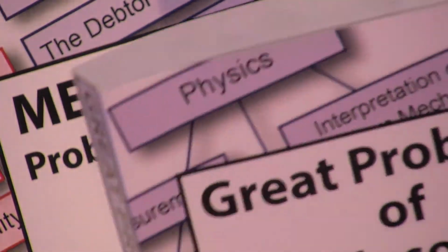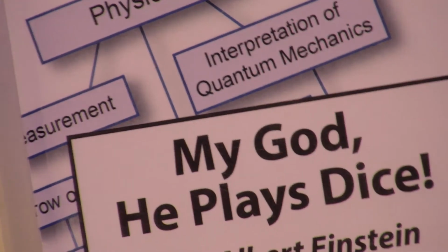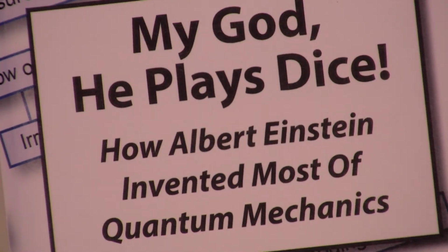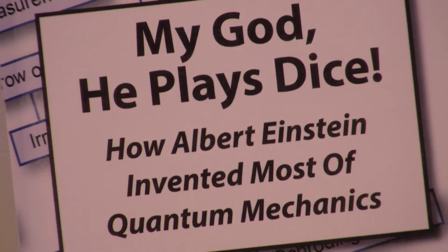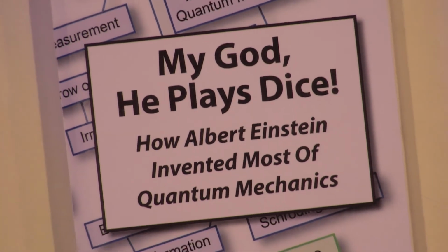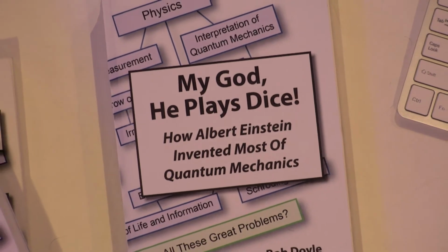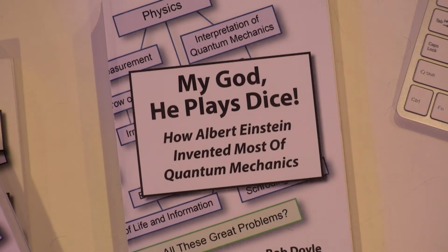And my 4th book, which I'll just pick up here for you to see, is not the Great Problems book, but a book on Albert Einstein. I'm halfway through writing this book, and I'd like to tell you something about my books. They are available in print, as you can see here, but they're also available as PDFs on my Information Philosopher website. And that's a very important thing to me.